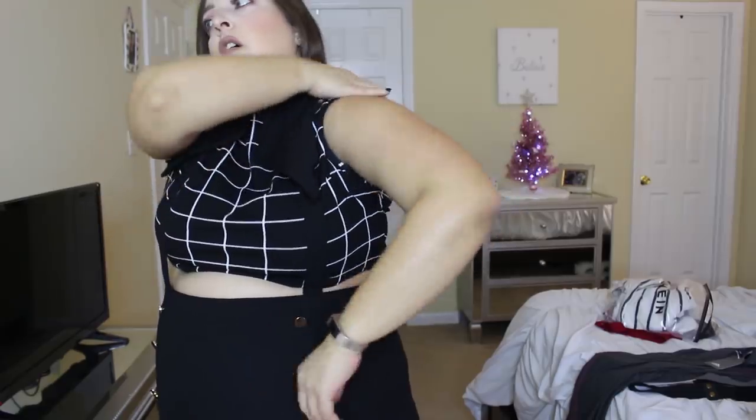But how cute is this? And then you have, like I said, the little buttons going up this way. And this would look good with a crop top. I would just say it would look really good with a white crop top. I would definitely wear this with a white crop top. How stinking cute would that be? And I wouldn't do a sleeved crop top. I would do a sleeveless crop top. As a matter of fact, I think that's what it is about this. So let's try it.